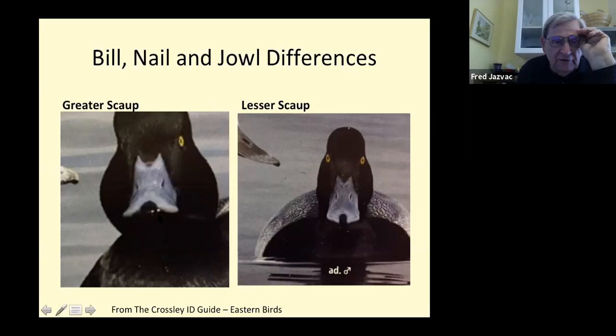Now the nail, which is that little hook thing there, I've never been able to use this field mark ever. But it's kind of at this black tip here, and it's got a slight tip here that points downward, not like the tip of a raptor, but smaller. And it's not as wide. See, it's smaller as well. So those are a number of things that will separate a greater scaup from a lesser scaup.